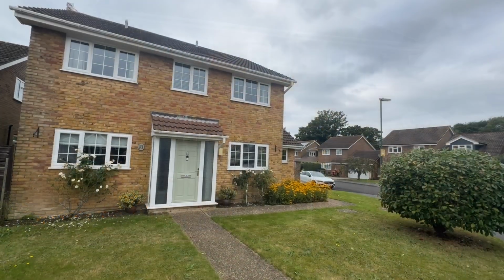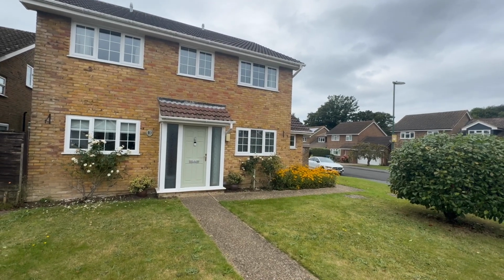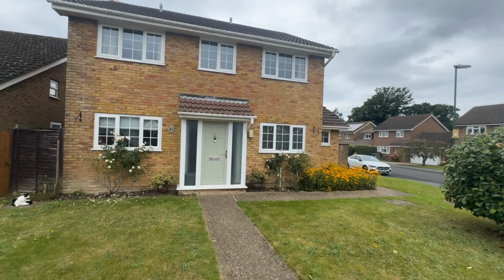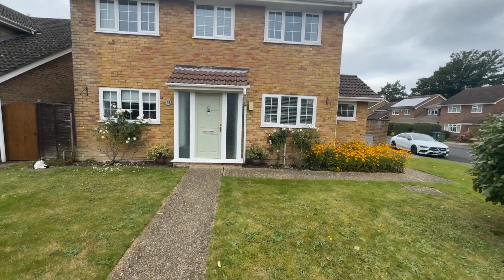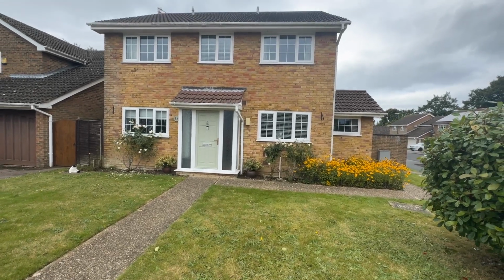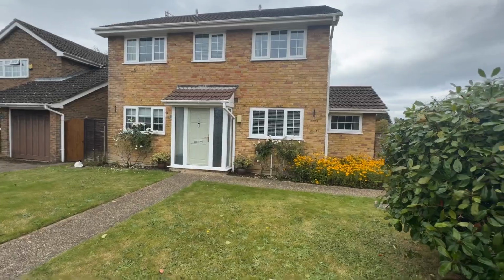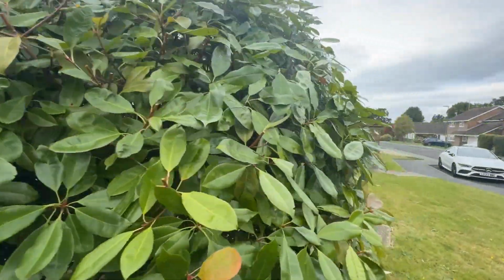So before we go in, I just want to show you the outside of the property. As you can see, you've got a wonderful mature frontage. The house boasts four double bedrooms with the potential for a fifth downstairs. It comes with a garage and driveway parking and is in close proximity of your village high street, countryside walks and schools. It has side access, which will take you into the rear garden.